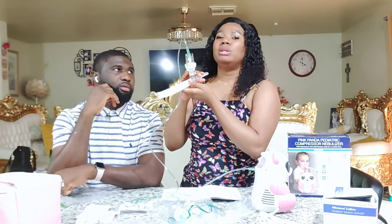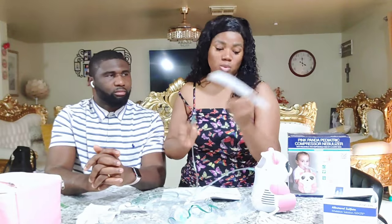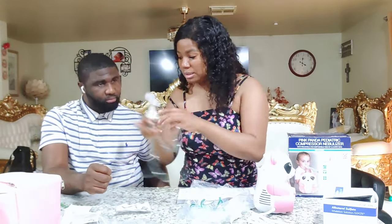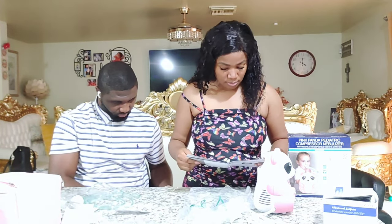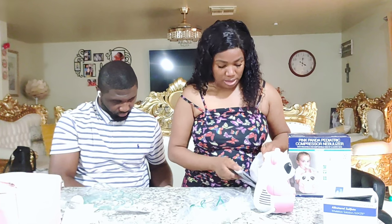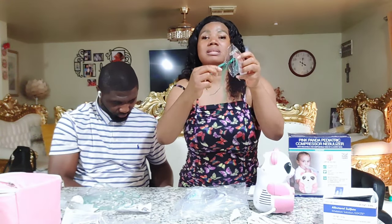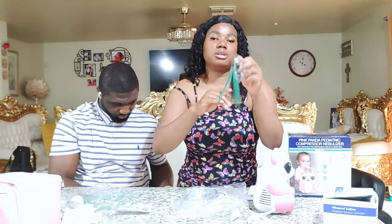So they did the oxygen. We'll be showing the one with the mask because that's the one we'll be using with the baby. That's for that one. Now for this one, the one with the mask, Daddy can show us, and the strap is adjustable, by the way. It's very adjustable.